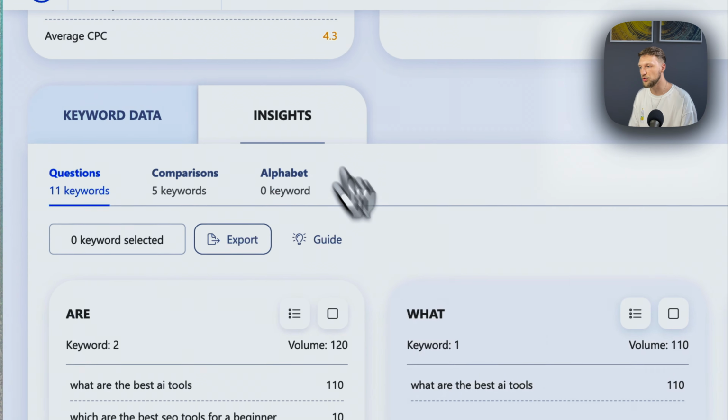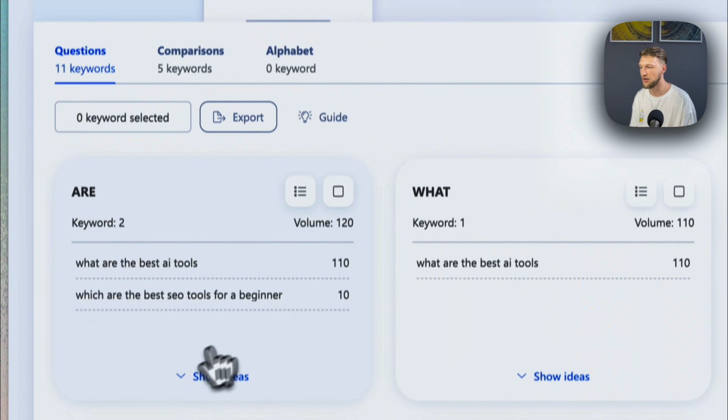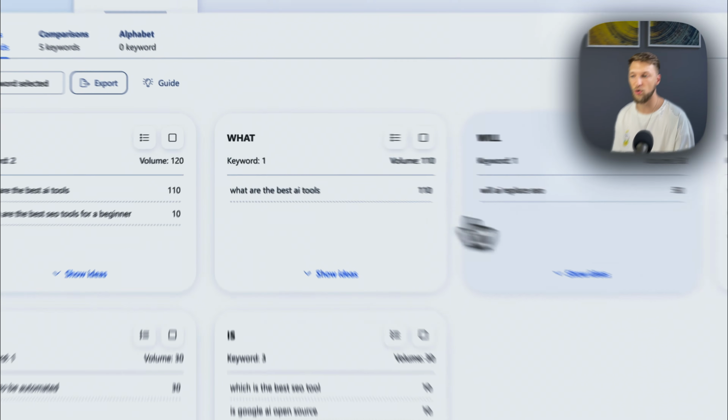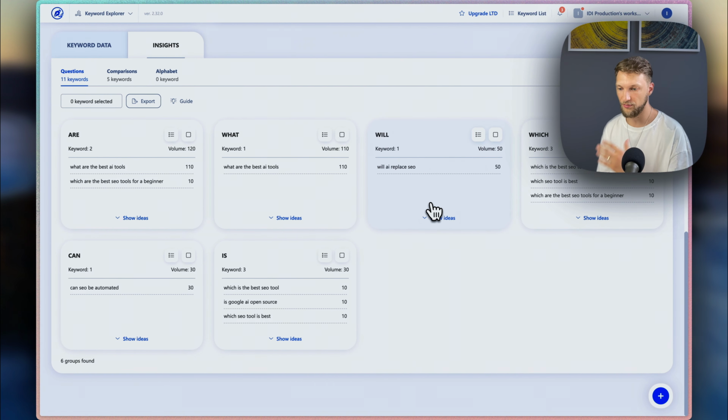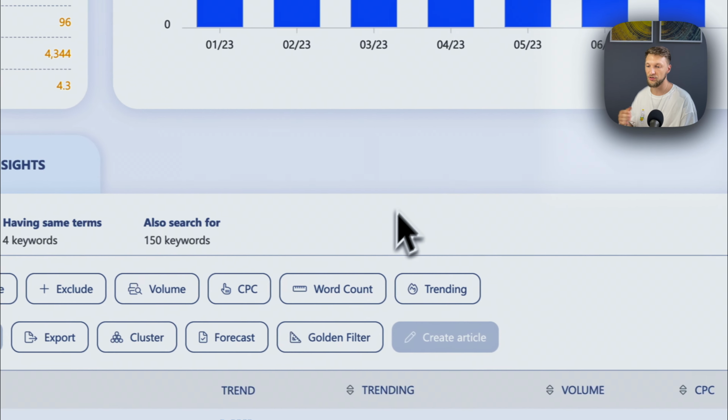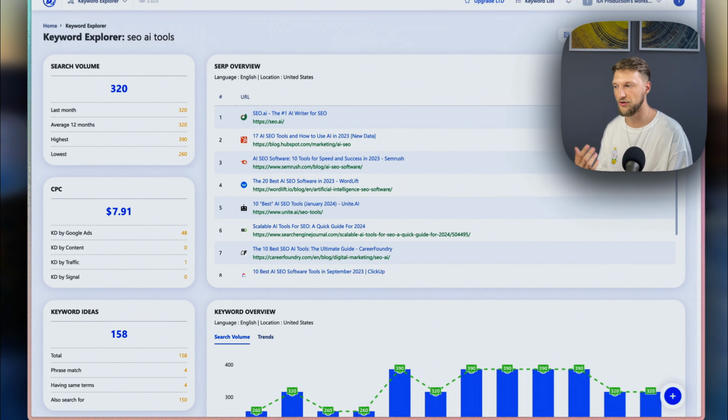I think it shows you that this information is relevant and correct. So I like it. Also, you can get some additional insights about these keywords, different questions which are asked with this keyword. What are the best AI tools, or will AI replace SEO? These are all the questions that people type with this keyword. It's all useful for the content strategy and for the content creation later.